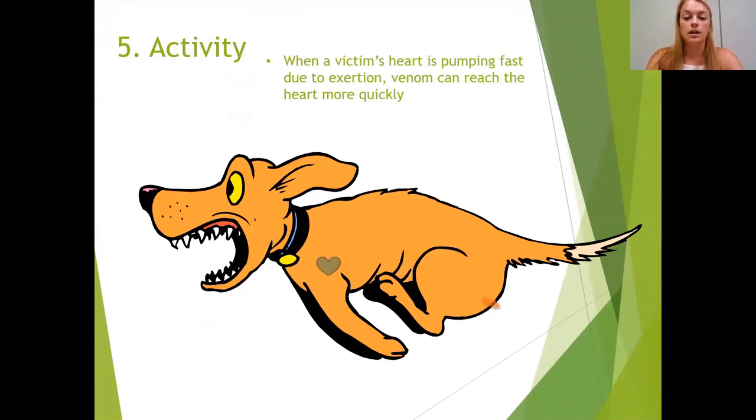There's our heart. This dog, I guess, got bit on the backside. So that venom ends up traveling to the heart. And from the heart, it can go out into circulation and start affecting other structures. And so if this heart's beating really fast and moving blood more quickly, in essence, that venom is going to move out through the rest of the body more quickly as well.